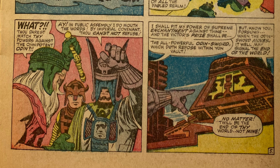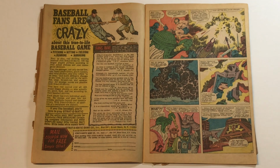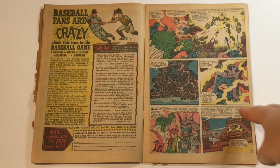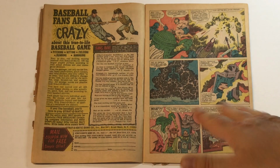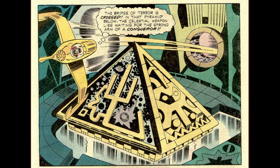He's the enchanter who chose to go to Asgard to confront Odin. And he tells Odin, you're having these little wrestling matches. Let's have a wrestling match of our own. Let's have a little contest, my power versus your power, and the winner gets the Odin sword, which is kept in this kind of mystic pyramid, a symbolic motif we'll see throughout Kirby's works. Kind of reminds me of the pyramid that's in the final issue of The Eternals.